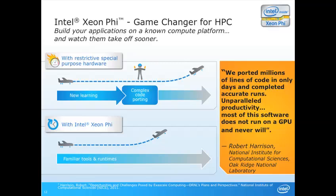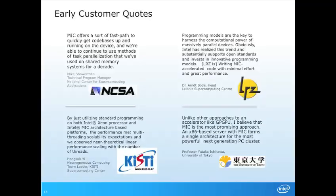Let's see here. A number of early customer quotes. I'm not going to read these. Really what they talk about is the performance, and you guys please go ahead and read those, but a lot of it's performance, parallelism, the coding. It's about the ability to get up and running quickly, and that's what the previous slide was talking about as well. So maybe I should look at a couple of these, right?